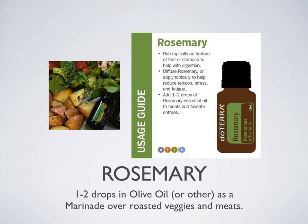Rosemary helps with digestion, focus, fatigue, energy, and hair loss. Rosemary is delicious as a marinade on meats and veggies. This is one of my favorites with my roasted veggies. We're getting into fall and winter, and this is awesome mixed in with some olive oil. You can add some salt and pepper and just drizzle it all over your veggies and roast them with that.